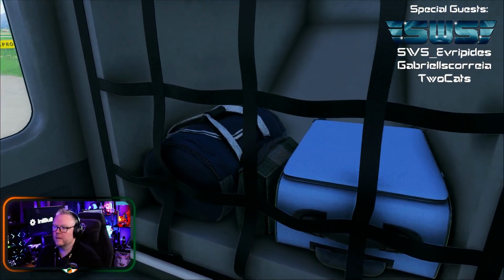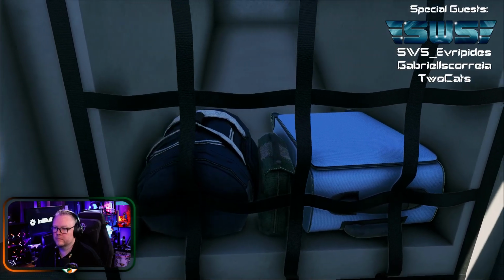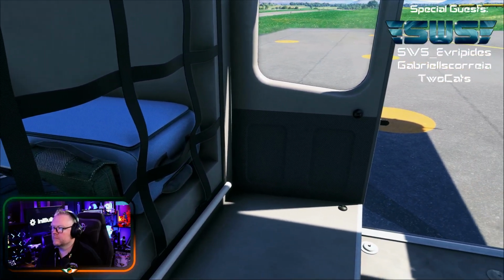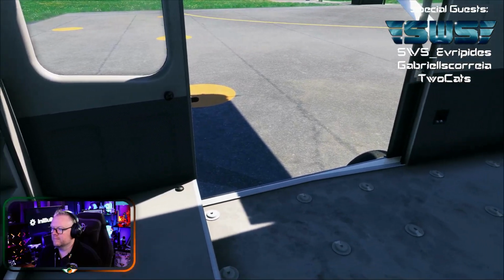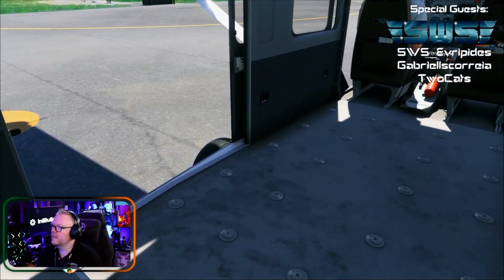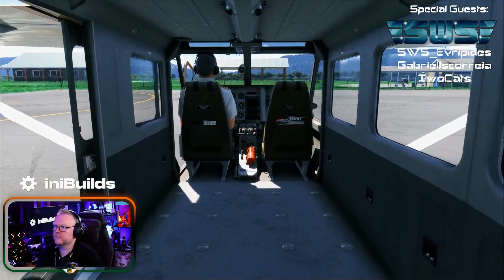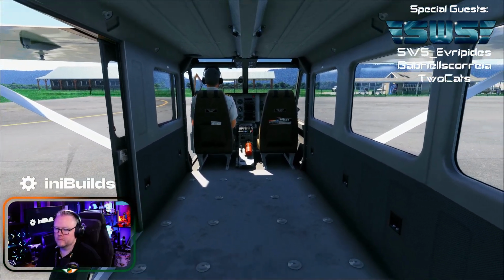There are custom cargo loads. Instead of having just crates like the Kodiak and the PC-12, in the Airvan you can pick what you're going to load in the cabin and load it where you want it. Oh, nice. And another thing that people have been asking for are failures, which are an optional expansion pack.